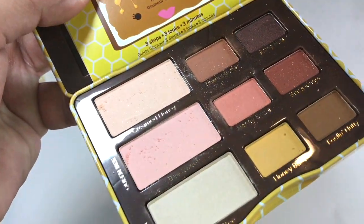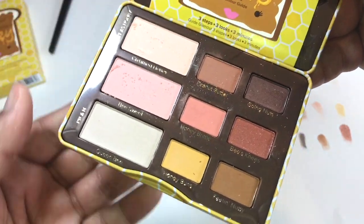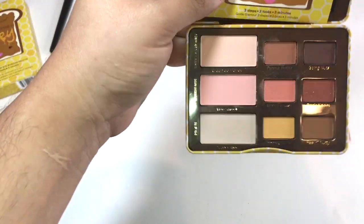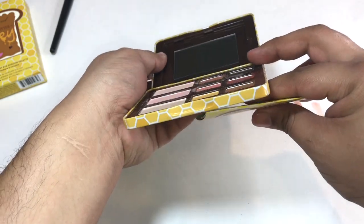Overall, there is fallout within the palette, so if you're really OCD and don't want your makeup mixing, I would say be careful, because this does cause a little bit of fallout. But other than that, it's pretty cool. I'm gonna go ahead and grab this here and see what it says.